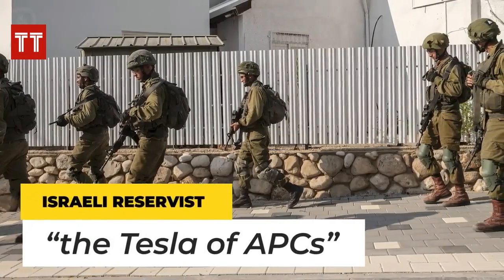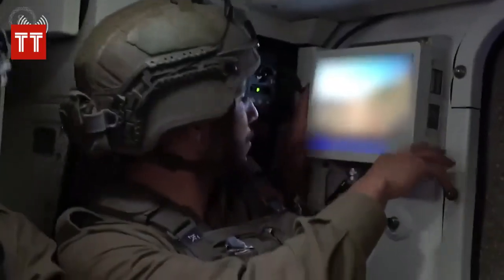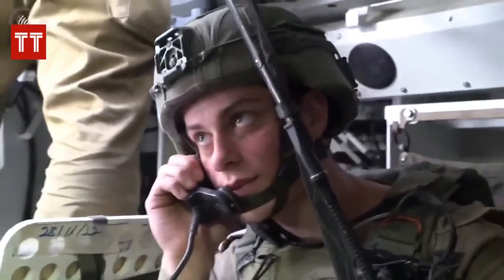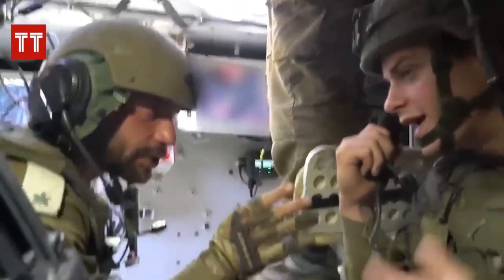One Israeli soldier proudly called it the Tesla of APCs because it's extremely high-tech and gives you a smooth ride, and I think he said it before all that controversy. I don't know, I don't follow the drama closely.